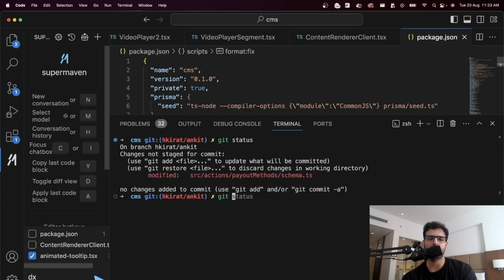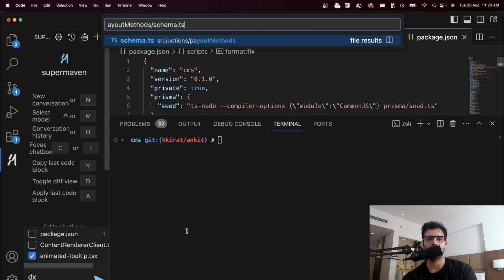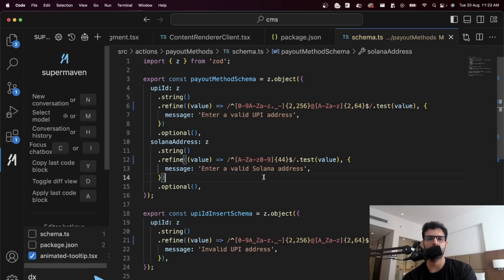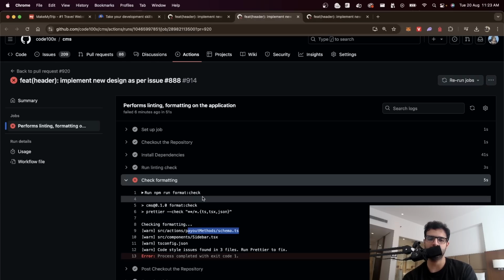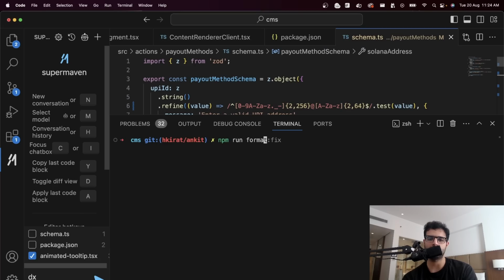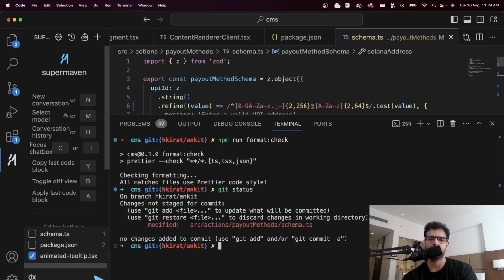Git status, git. Oh, and why did nothing change? What are the three files that are breaking? Schema.ts, this file right here. It says the npm run format:check. Works here. Okay.